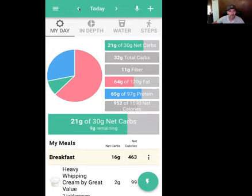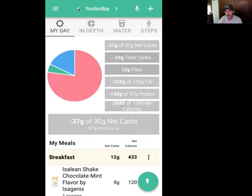You can scroll back to the previous day. It's a continuous tracker, show you how we did yesterday. I had quite a bike ride yesterday, so you can see I actually was in a deficit yesterday for all my figures. And that's not a bad thing.